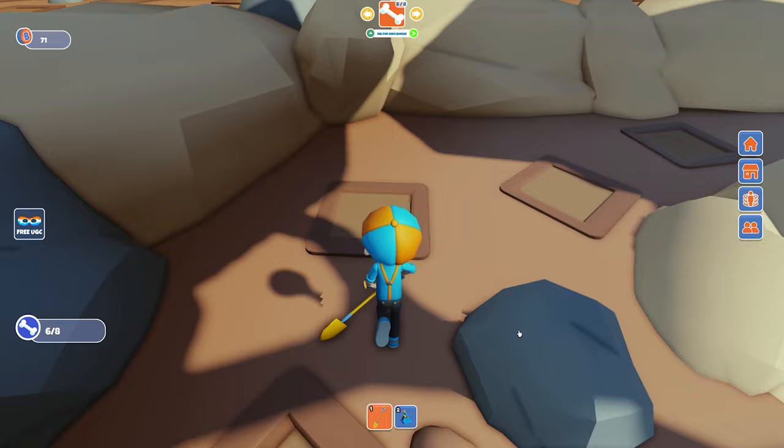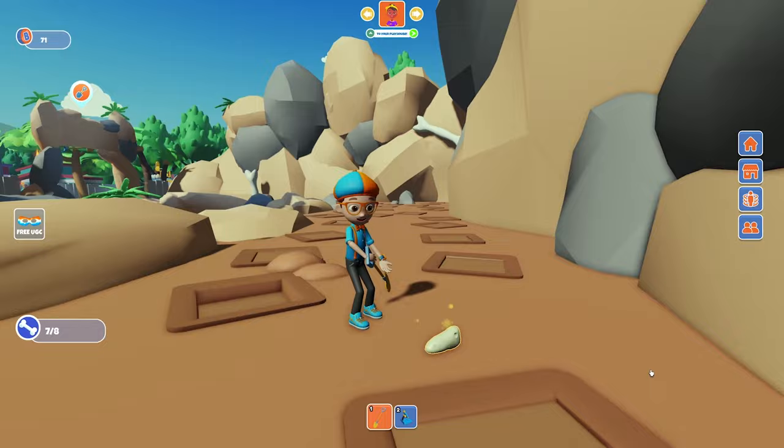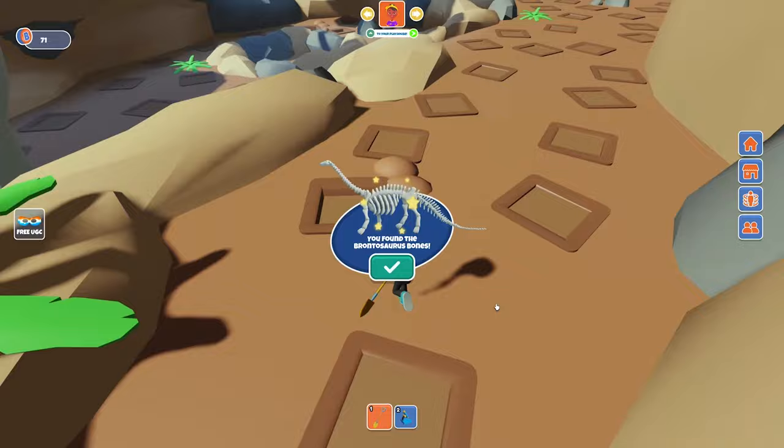We found seven bones! Let's try one up here in the sunshine. Could it be? It is! It is a dino bone! Yeah! We found eight Brontosaurus bones!